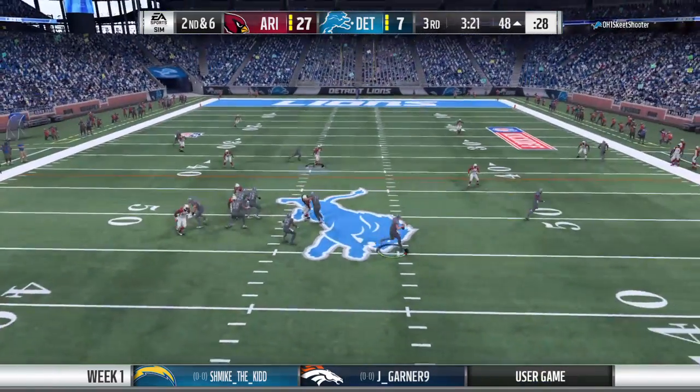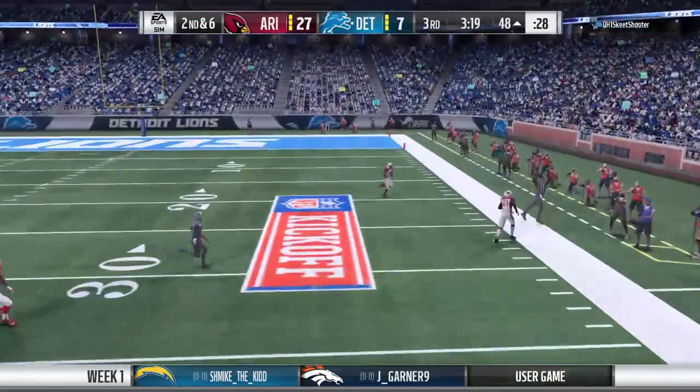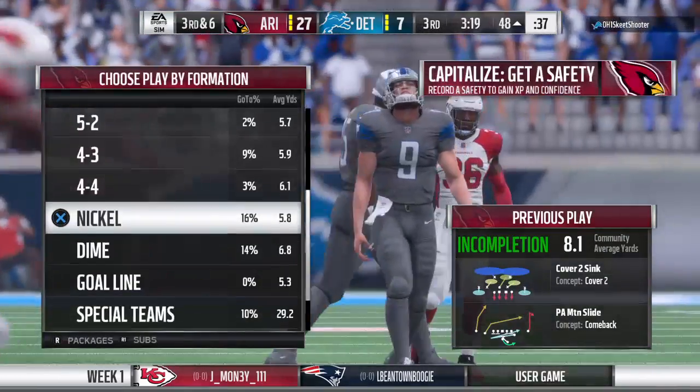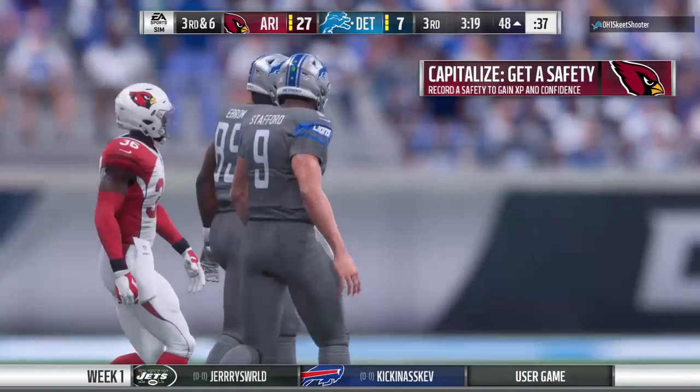Off of play action. Here's Stafford. They'll roll him out right. And his throw's going to be incomplete. He was trying to find Marvin Jones that time. And that takes us from 2nd to 3rd down.